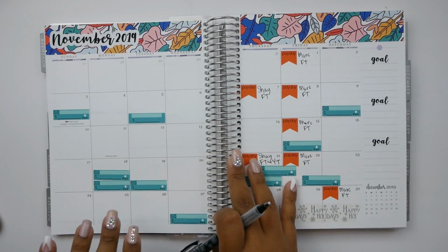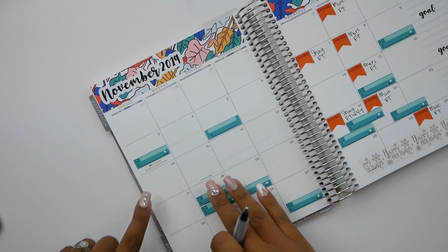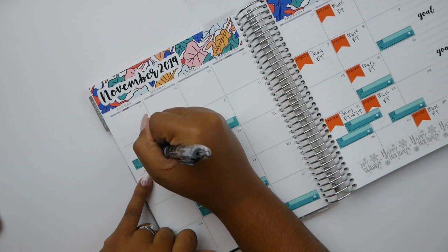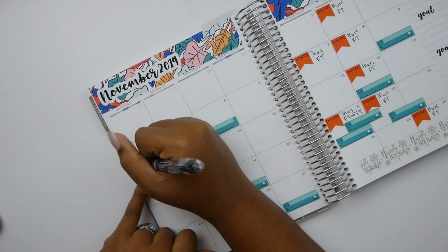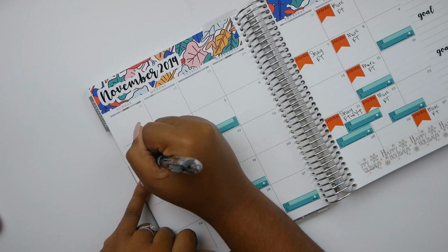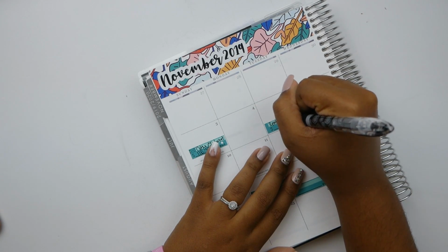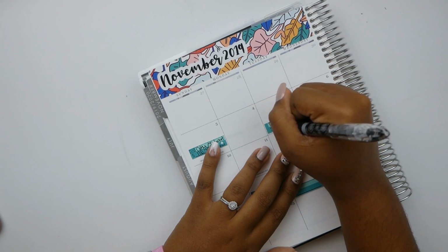So the next thing that I like to do is kind of just mark our bills. And so the first bill that we have due is going to be cable/internet, and that is going to be $110.72. If you're wondering where I'm getting these numbers from, memory. Rent/water is due on the 5th of every month at $7.50.